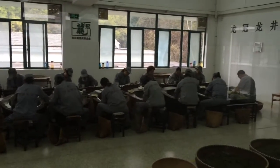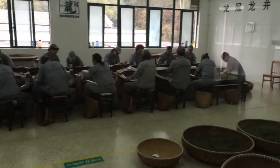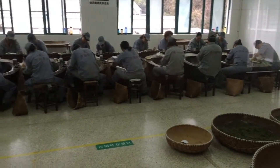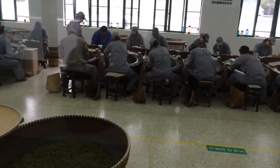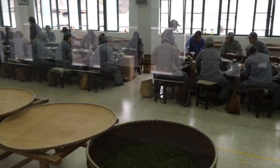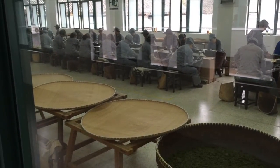And so these woks are about 240 degrees Celsius, and so you have to be really skilled to not burn your hands while you're doing this. So their hands are on top of the tea leaves, and the tea leaves are protecting their hands from the heat.